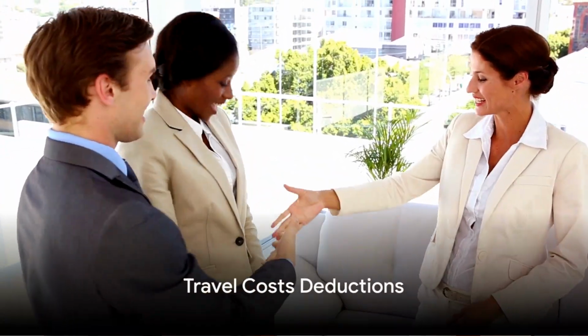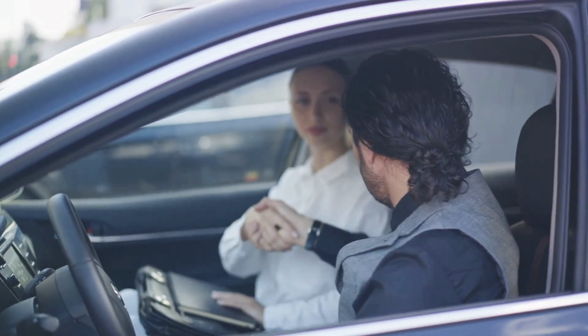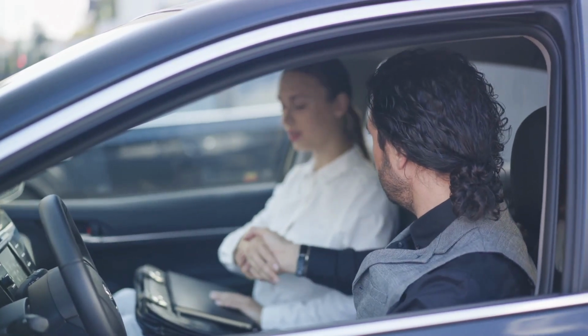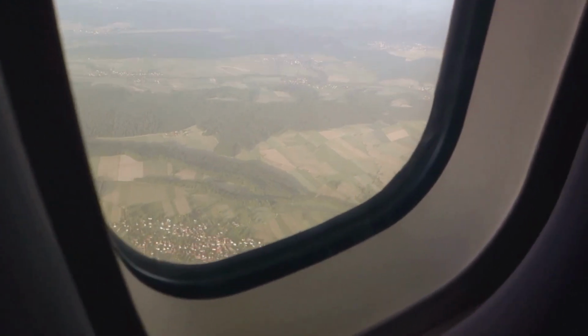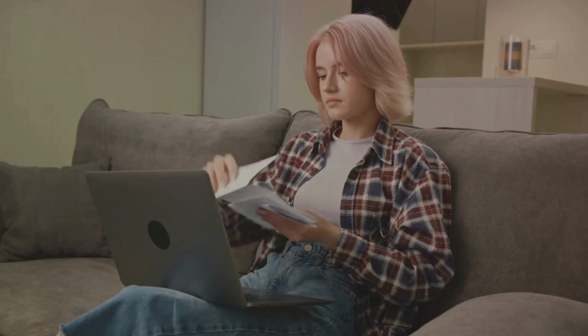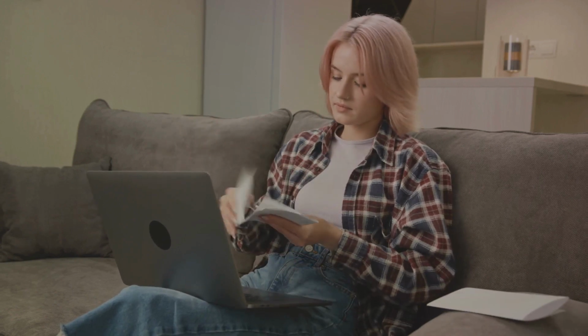Next, consider your travel costs. If you're jetting off for business meetings or driving across town to meet a client, you can claim a tax deduction. This covers everything from airfare and accommodation to meals and business use of your car. Keep all receipts and maintain a detailed log of your travel to ensure you can validate these claims if required.